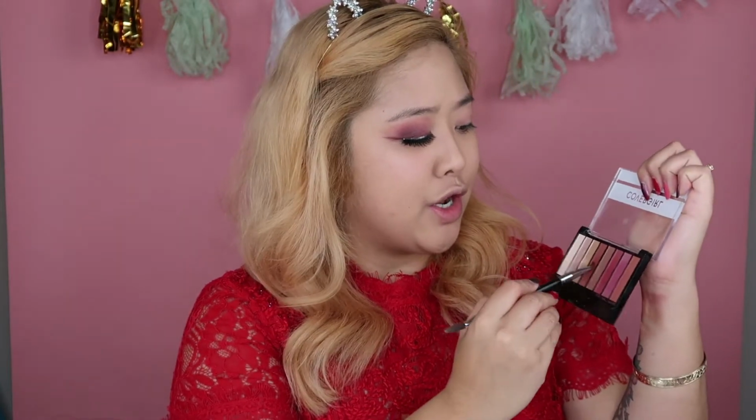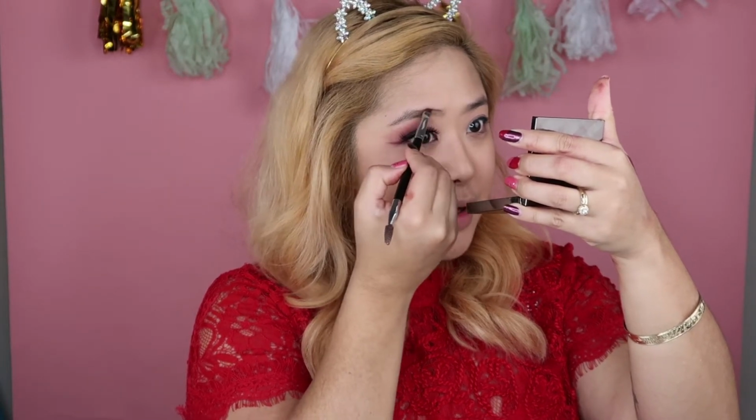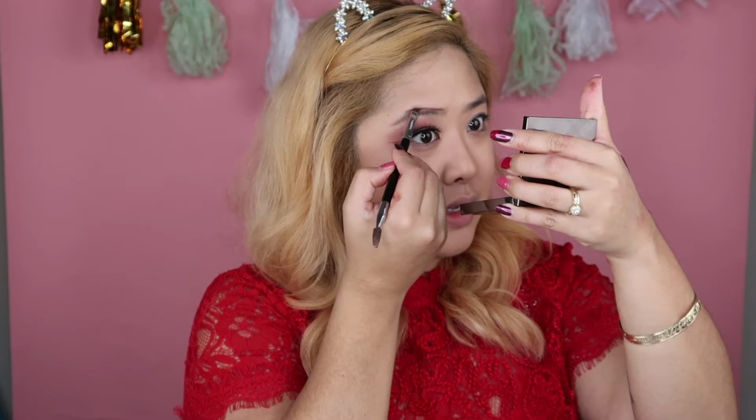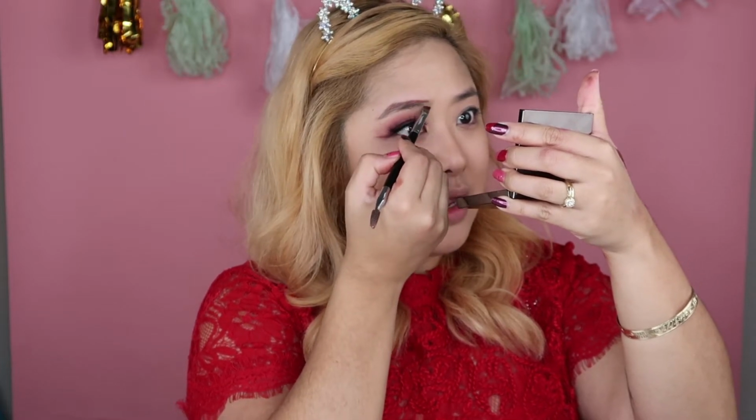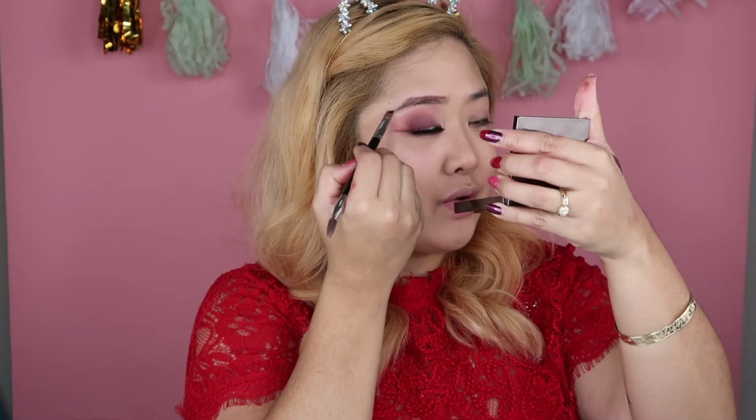I'm gonna take the two dark colors and just kind of make a paste with it on the back of my hand. And then I'm going to draw my eyebrows because that is the best way I have. I'm literally doing this with limited colors. The finished eye look for this side, so I'm gonna go off camera, do the other side, and come back and contour with this palette.